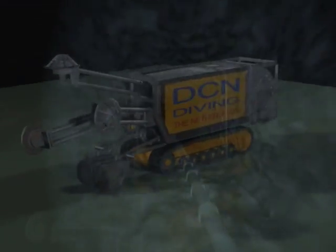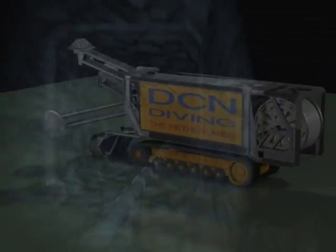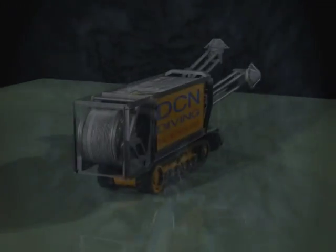Another major benefit is production efficiency. Here, the ROCM has the advantage of avoiding batch operations. The machine removes, crushes and pumps ashore marine growth in a continuous process.